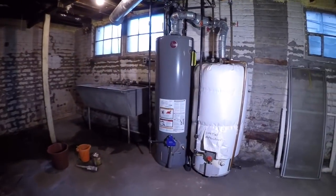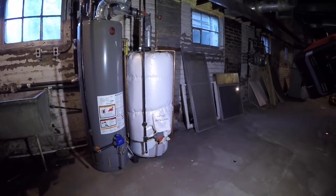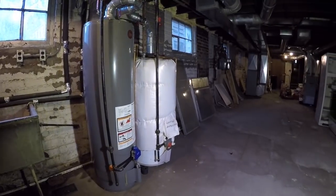Over here, we got a couple hot water tanks. If I had to guess, they're probably in the 5 to 10 year range. Water tanks are going to last you roughly 15 years. Whenever you need to replace a water tank, it is no big deal. The cost is only going to be around $1,000.